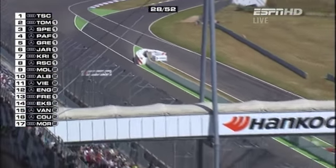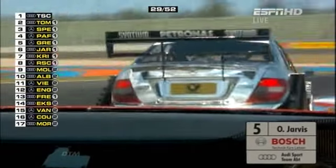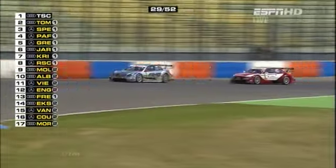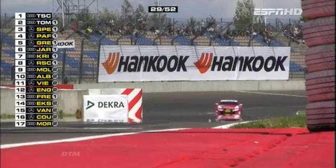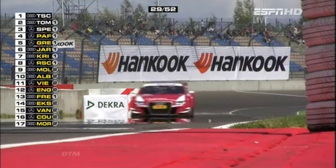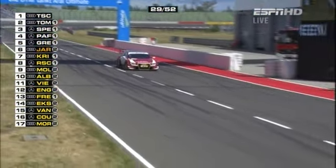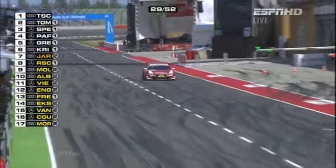So just looking there, and just a little bit concerned that Green's car looked a little bit loose at the back. Now, if that is the case, that's something that Jarvis will be able to take advantage of. So Jarvis then with a tactical move to try and do it by way of the second mandatory pit stop. Now this is where the team are really going to have to perform, because he could pull it off here.